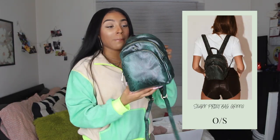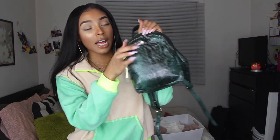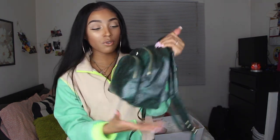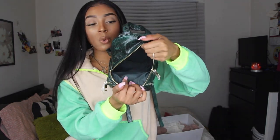Okay, so first thing I see is this cute little mini backpack. I love these for summer. The quality feels really nice. It's obviously faux skin. It's like this snake skin material, and it has this little cute cross detail over here. It has two pockets. You can fit quite a lot. You can see that there's quite a lot of space.